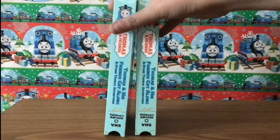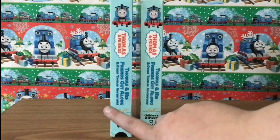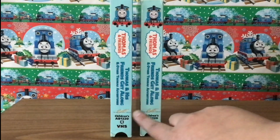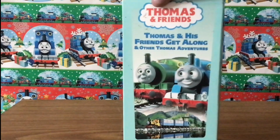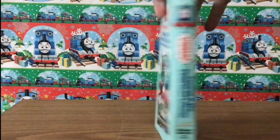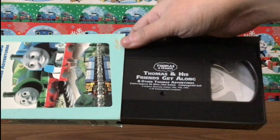Now, if you actually look a little closely at these two tapes, you can see that the shades of blue are a little bit different. So with that said, here is the opposite color of Get Along, and this one is the later ink.